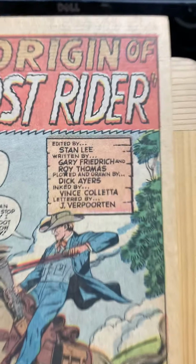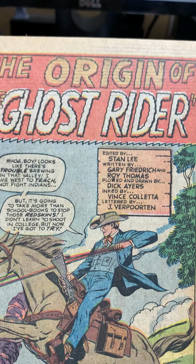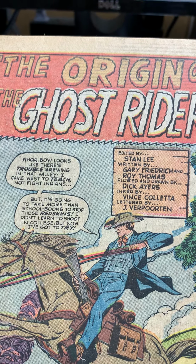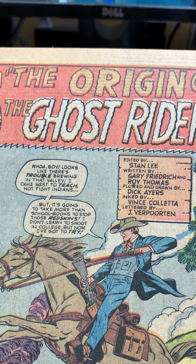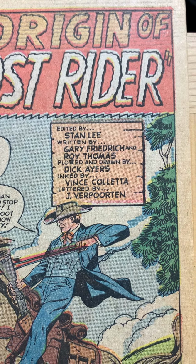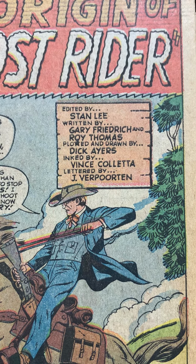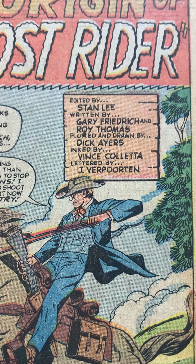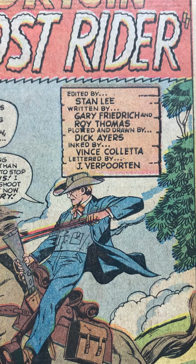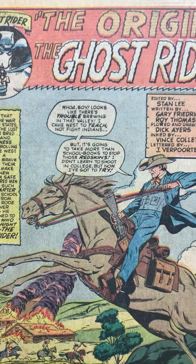So here's the splash page. Let's check this out. Edited by Stan Lee, written by Gary Friedrich. He also created the classic motorcycle Ghost Rider. So both of them are created by Gary Friedrich, and written by Roy Thomas, plotted and drawn by Dick Ayers, inked by Vince Colletta. As I told you, that's one of Jack Kirby's inkers. It's one of my favorite Jack Kirby inkers, lettered by J. Verpoorten.